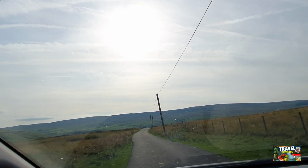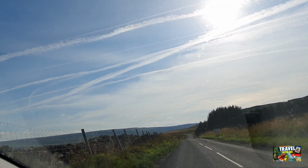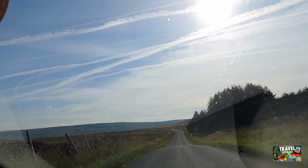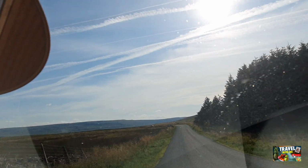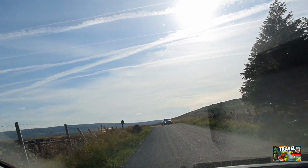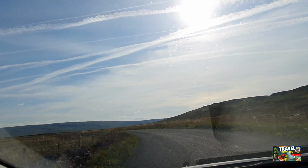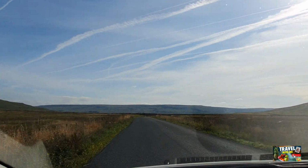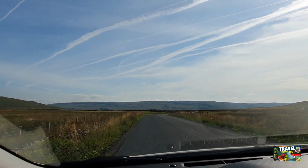The whole journey through the Yorkshire Dales by car was an experience. It teaches you to value what you have, and you can kind of relax and kind of forget about the world and just take in these views and take in the sunshine and the skies and the animals, and just kind of feel almost free and liberated in a way.